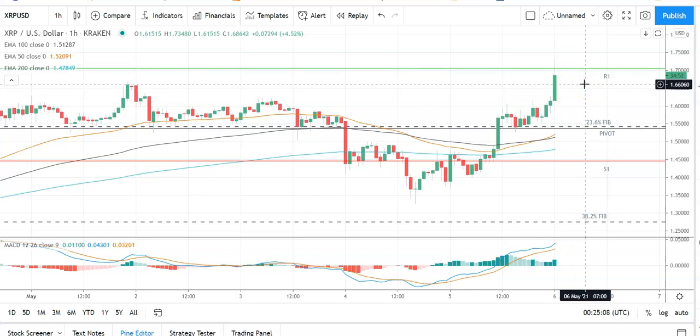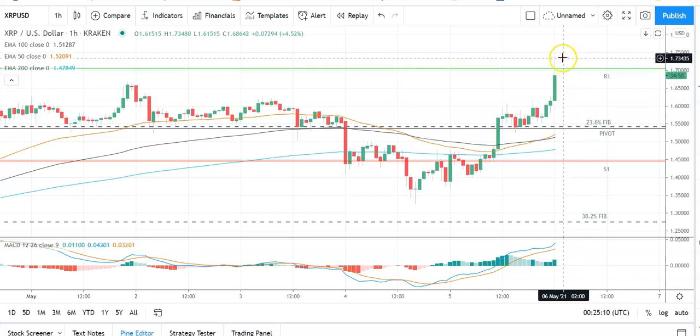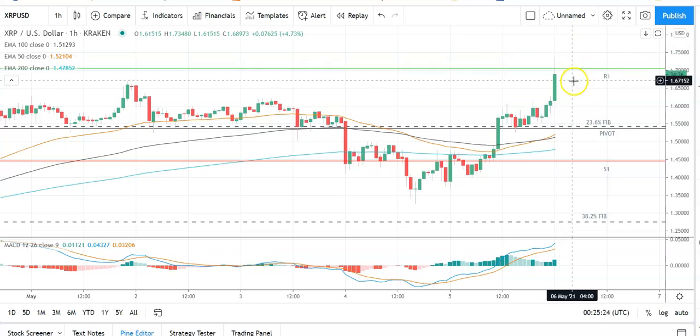So barring an extended rally on the day, expect that first major resistance level and early morning high 1.7348 to cap any upside. In the event of an extended rally, should see Ripple's XRP target 2.0 levels before any pullback. Second major resistance level sits at 1.7953.